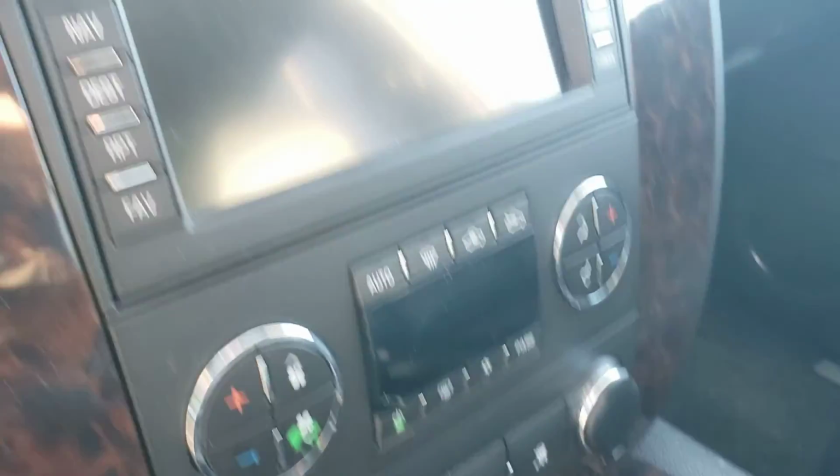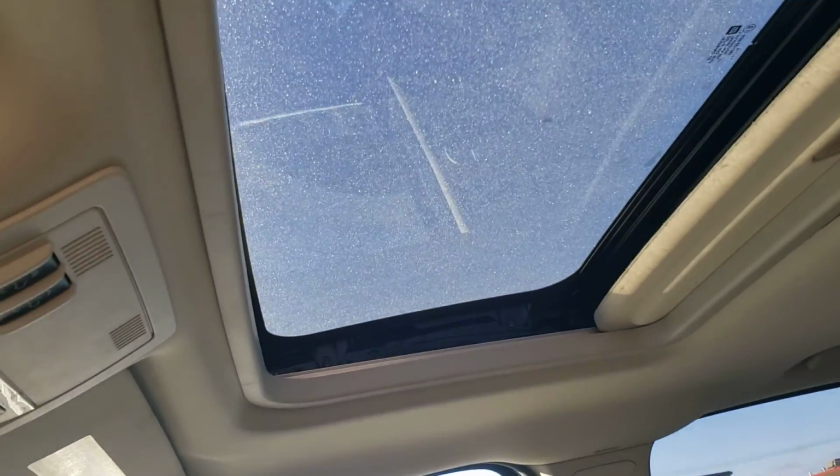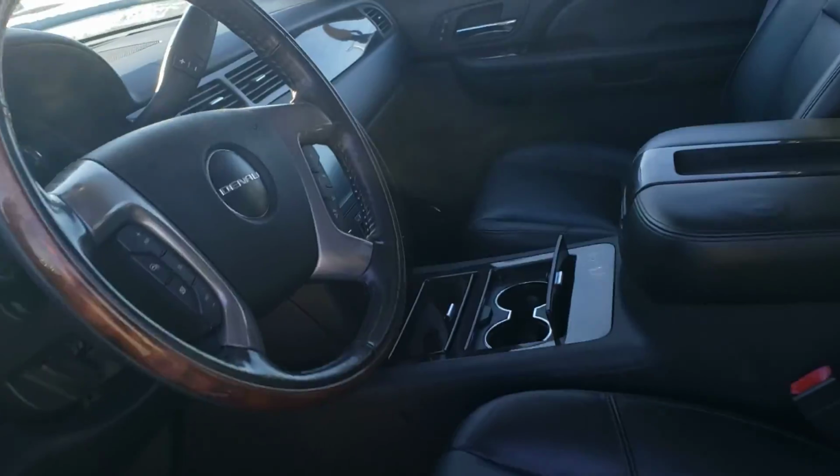So you see we got a parking sensor, it's got a bigger size screen, does come equipped with navigation and the Bose premium sound system. Above us we do have a sunroof. Let's go ahead and check out the back. You got the folding seats, fold down easily, again, really good shape in the interior.